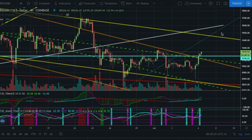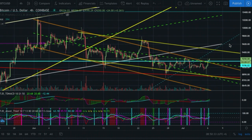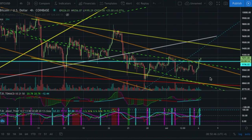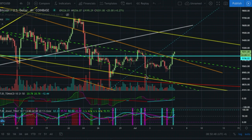Alright, we got the 4-hour Bitcoin. I'm looking at the Coinbase chart right now, and you'll remember we were talking about these two channels, the orange one and the yellow one. And I said we were going to get pinned in this little tightening range. And that's what we did. We came down and tested it from the very top to the very bottom. Came back to the top, back to the bottom. So, bottom, top, top.